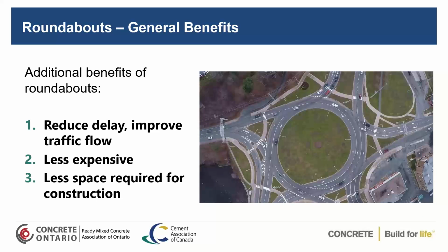Some other additional benefits of just general roundabouts, they do reduce delay and improve traffic flow. So a lot of people think that actually, contrary to people's perception, roundabouts actually move traffic through an intersection more quickly and with less congestion on approaching roads. Because they promote a continuous flow of traffic, they also reduce idling. You don't have cars actually stopped, they're always moving.